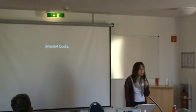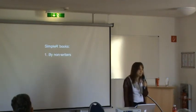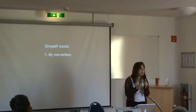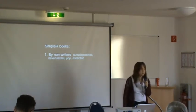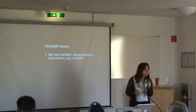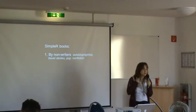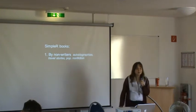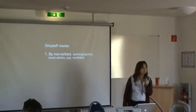Now in terms of simpler books, not simplified, not really simple, but definitely simpler than others: books by non-writers. I mean people who are not professionally or foremost an author. For example, autobiographies by famous people or travel stories. I read a fascinating book in Chinese about two Chinese guys who hitchhiked from Beijing to Berlin through all the Central Asian states, and it was really easy because they were just two guys on a hitchhike. They were not trying to write awesome literature. Awesome literature is awesome too, but in Chinese it's a bit beyond my level. So for a first or second book, you could try an autobiography, a travel story, or maybe some popular non-fiction.